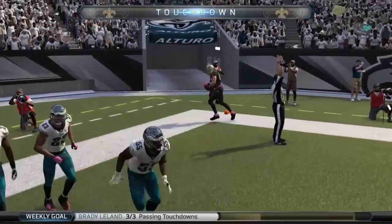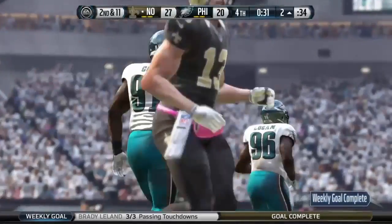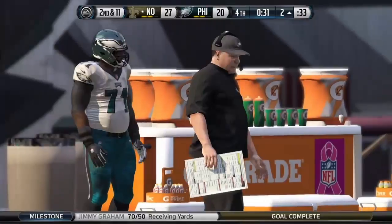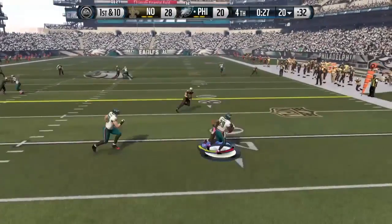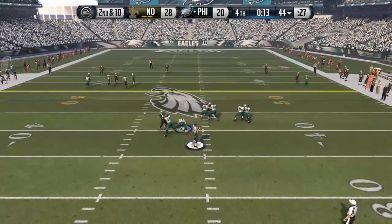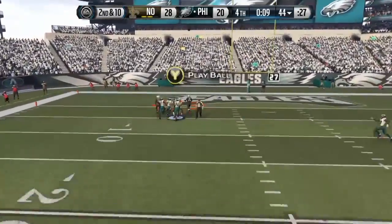Touchdown. 28-0. This is over, folks. The Saints have just won this ball game. And now the Eagles will be taking an L, I believe. And let's see what Sam Bradford can do right here to do something. Actually, it's not over yet. They just need to score a touchdown and a 2-point conversion, and then they actually tie the game. So it's not over yet.